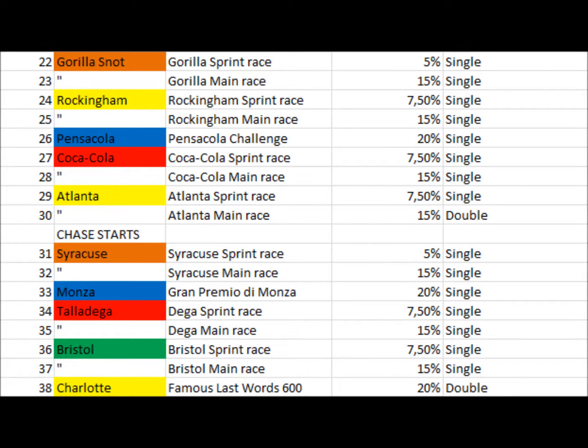Then we go to Gorilla Snot, which we went to last season. A Gorilla sprint race and a Gorilla main race, 5% and 15%, both single points. We move on to Rockingham for the Rockingham sprint race of 7.5% and the Rockingham main race of 15%, also single points.